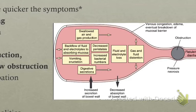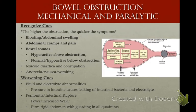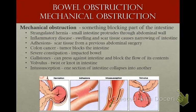You can have vomiting, you can have gas buildup, you can have belching, but most of the time you are going to see abdominal distension, swelling, cramps, pain, and bowel sound changes. Worsening cues then will be fluid and electrolyte abnormalities, because the pressure in the intestine causes leaking of fluid, electrolytes, and bacteria, so you have an increased risk of peritonitis. Yes, you can get it from scar tissue. There are multiple ways, and we have all the ways in just a minute. So those mean you have worsening cues from your small bowel obstruction. You're not only stuck with bloating and abdominal swelling, but we've got cramps, pain, bowel sound changes, and now if you end up with fluid and electrolyte imbalances, we're into a worsening bowel obstruction. So let's look at all the causes.